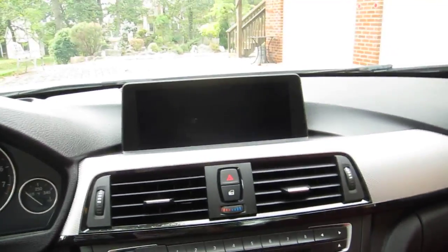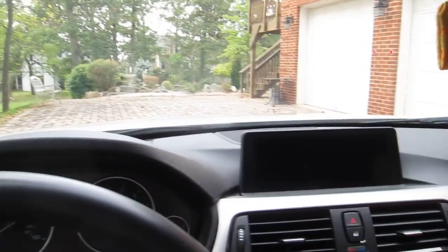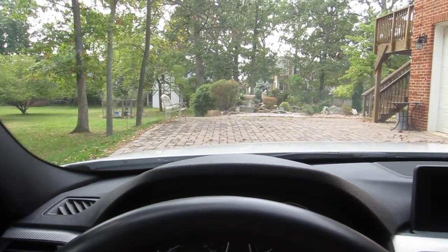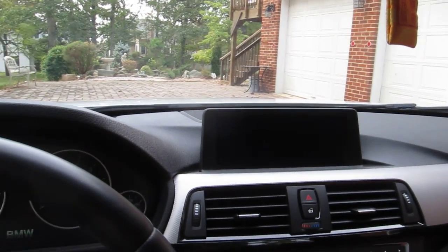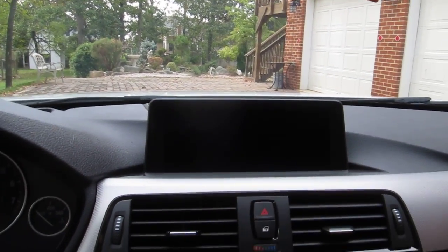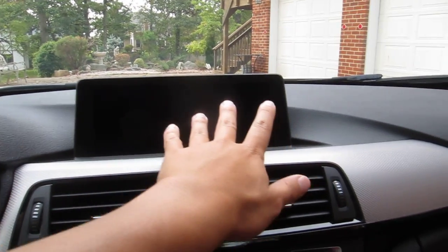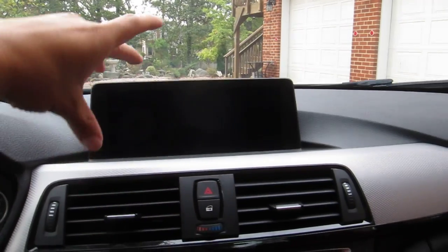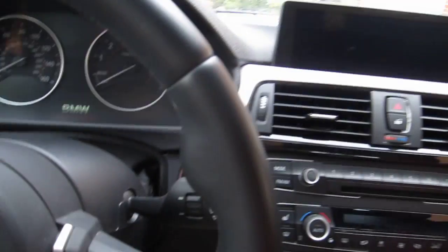So this iPad looking thing is actually the new way they're mounting the display. I like the fact that it's high up, so you don't really take your eye off the road too badly. You just glance over there and there it is. However, I really do not like how it sticks out like that. It looks out of place. I like that it's the optimal screen size for the location, but it just doesn't integrate well.